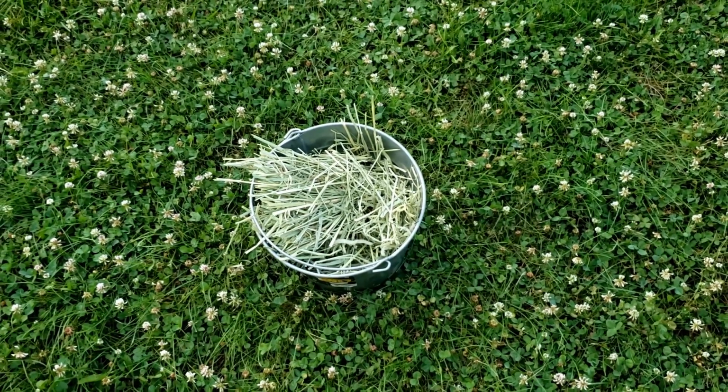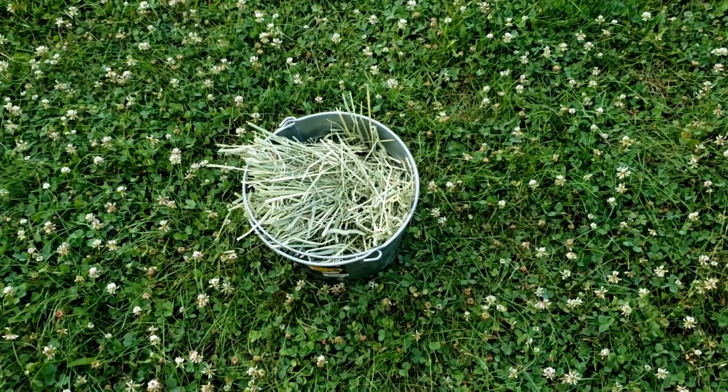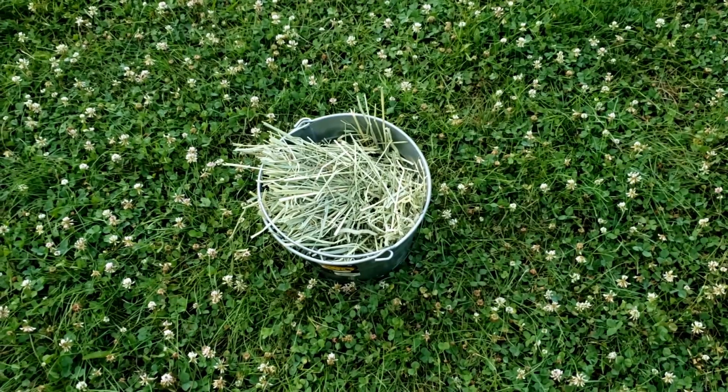Don't use grass from your yard, however. Let me please say, do not use grass from your yard. If you've mowed it, it will actually start fermenting, and it can actually make your rabbits sick and they can die. So don't use grass clippings from your yard.